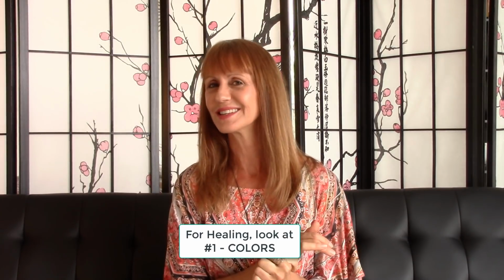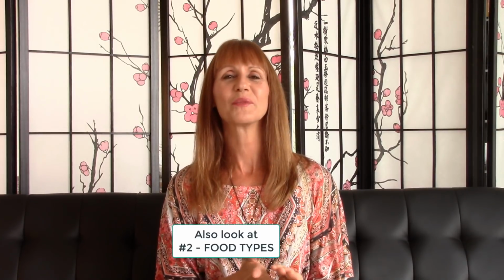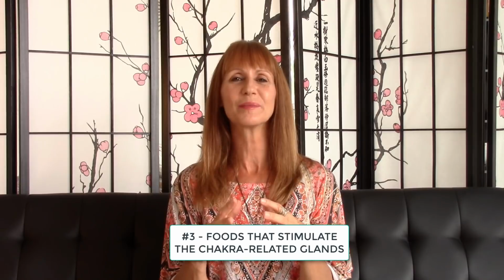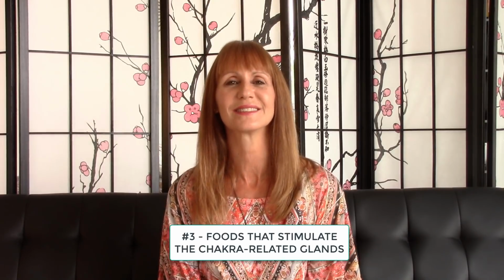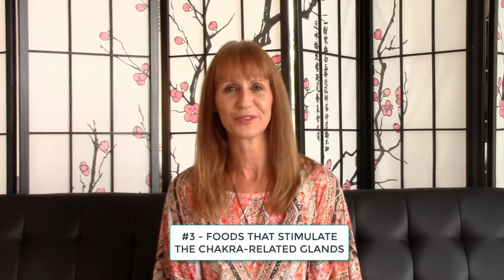So that's the very biological level, right? So we have colors that we can use. We have food types that we can use. And we have foods that stimulate and help the glands and the hormones that come from some of those glands that are beneficial for each chakra. So those are 3 handy ways that if you keep those in mind, you can go be creative about what you eat and have your daily menu, your diet, healing and boosting your chakras.